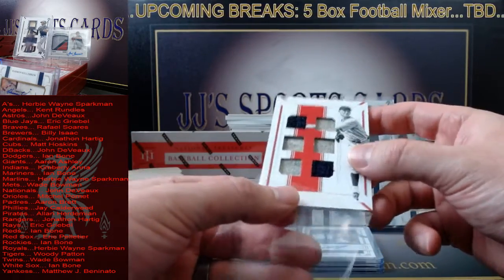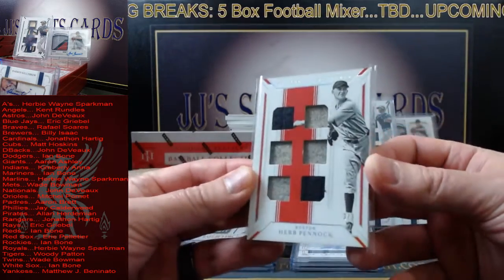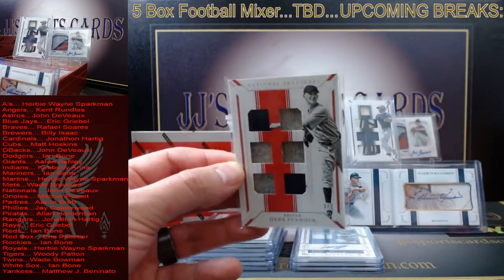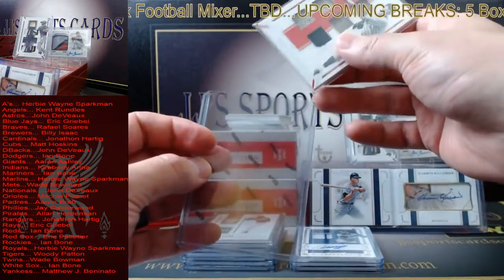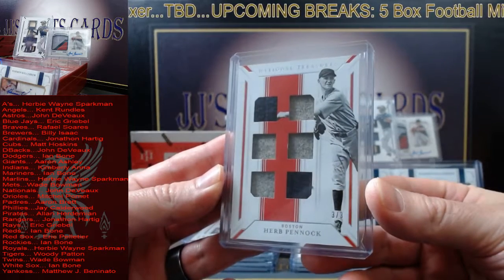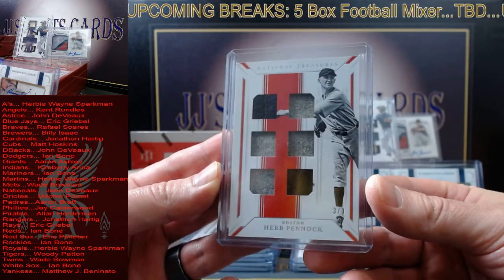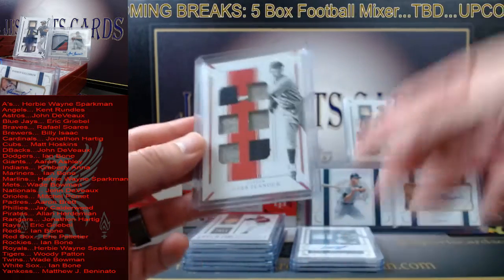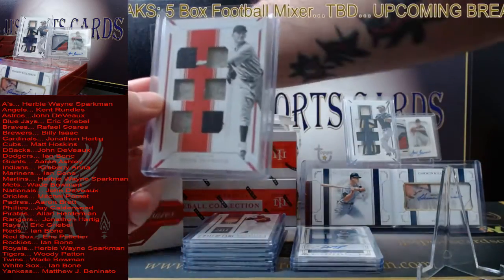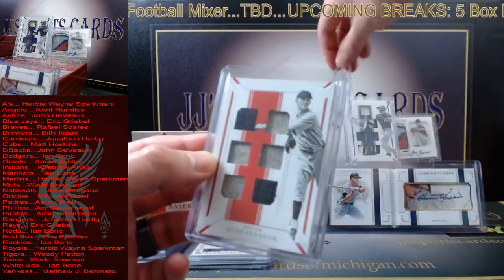Boston goes to Eric. 3 of 3. There's our eBay 101. You know what that means? That means our next card up is going to be a true 101. No more eBay 101s. 3 of 3. Nasty, nasty. I love it. I'm going to run out of room so quick for this stuff. Let me reorganize a little bit.